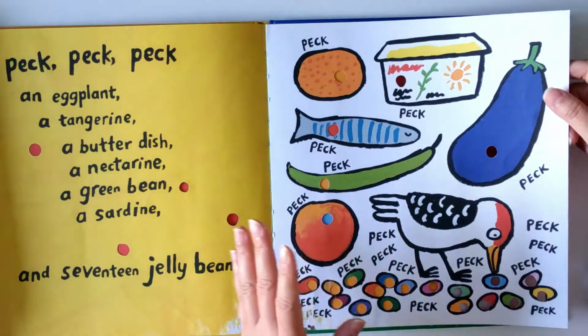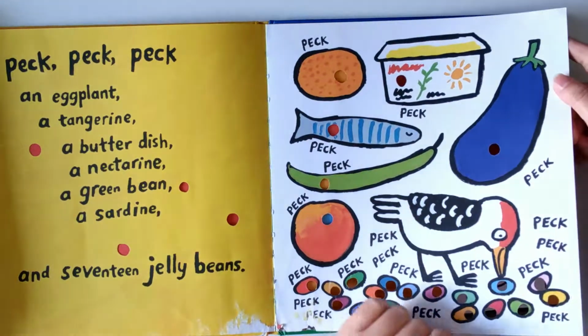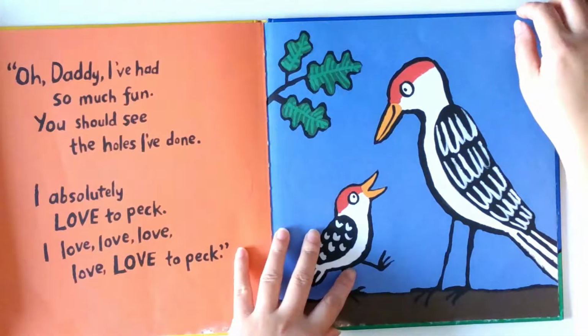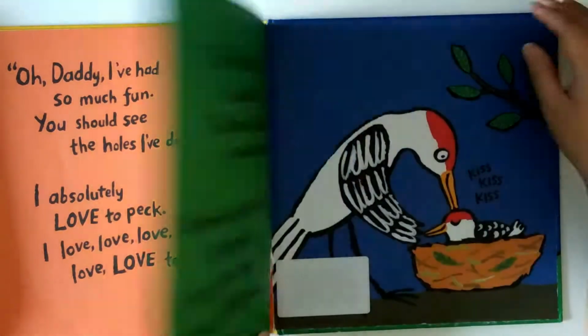Now the next few pages go a little bit crazy because there are so many holes, right? Here is where you can get a little bit excited, pecking at the holes like this. Peck, peck, peck, peck. The ending of the book, the little woodpecker returns to its dad and declares what a wonderful time it had, and goes to sleep happy.